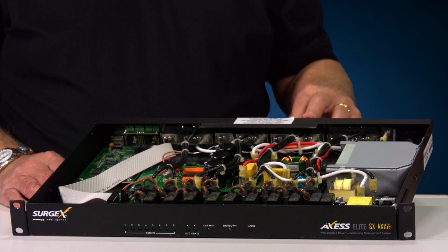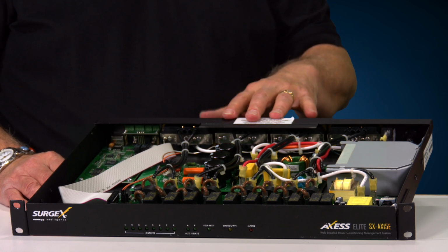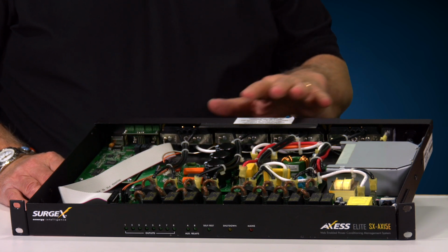As Jim mentioned, it is IP addressable. We can control each of the outlets individually. We can cascade up to 16 of these units. And we have power analytics, so we can look at the power information from each of the outlets and what's going on in the system.